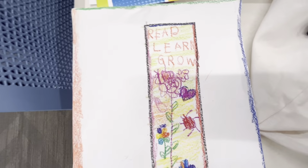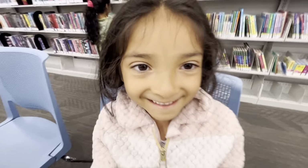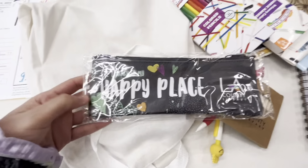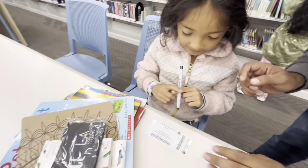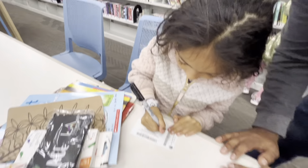So this is a bookmark that she made. Oh my gosh, Emma, how cool is that? Wow, they gave you a lot of stuff. Are you happy? Yeah. I know, look at all of this. My library is my happy place. Definitely, yes. Get on this line. She's gonna get her library card.